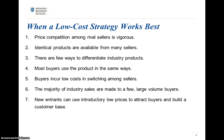If there are few ways, rather, to differentiate industry products, when most buyers use the product in the same way, when buyers incur low costs in switching among sellers, that's a big one. If it's quite difficult for people to switch from one brand to another, then they're likely to stay with that brand, obviously. If it's easy, then they're more likely to just go to whichever one is cheapest. How many times do you go into the supermarket, you look at a product, something like toilet paper, and often people will look at it and say, well, I'm just going to get the cheapest. Toilet paper is toilet paper. It's pretty standard as a product. I'm just going to go for whichever is cheapest.